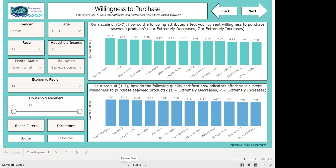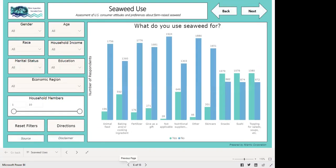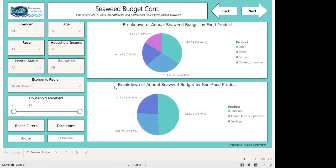So going back, I'm going to begin on page 4 and filter through this again. So, reset the filters and found through this information that the highest demographic that purchases frozen seaweed products are males age 25 to 34, white or African American, located in the mountain region. So I'll plug those in.